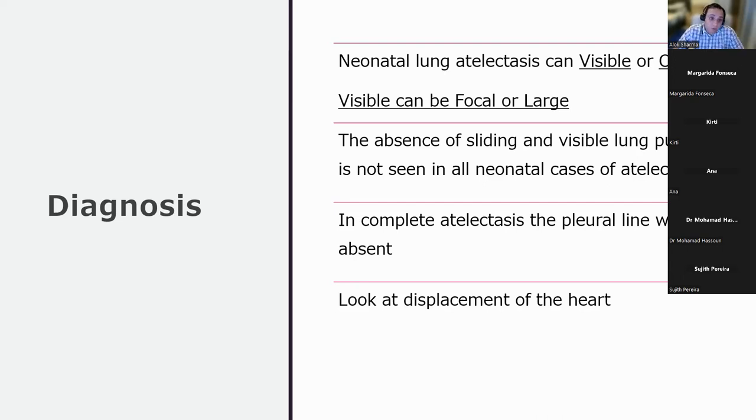Obviously, you may get neonatal lung atelectasis that's visible on a chest X-ray, and these can be focal or large in a particular area. They are often larger and more well-defined as compared to the occult kind of neonatal atelectasis, which often is regional, small, with a very small distribution, and so small that you often don't see lung pulse with it. But clearly, there are two important aspects that we should be thinking of, and that is visible lung pulse is not seen in all cases of atelectasis.